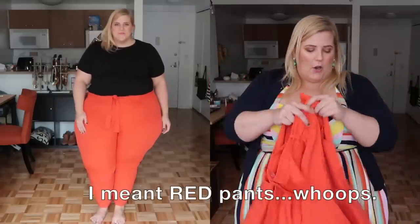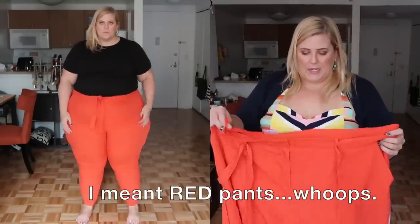These are some black Obi style pants. They've got a nice pocket. That's where they come across and tie in the front and have more of a carrot shape to the leg, which for me is perfect because I have a carrot shaped leg.